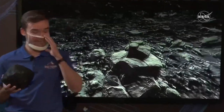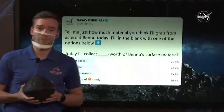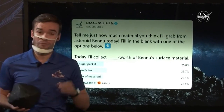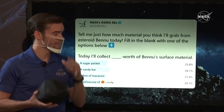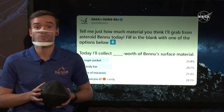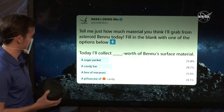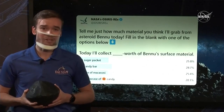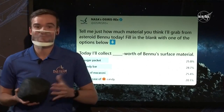It's truly mind-blowing stuff. I also want to check back in with that Twitter poll that we put out at the beginning of the broadcast. And we're asking you how much material you think we just got from asteroid Bennu. So remember, we're looking for at least 60 grams, but that sample container can hold up to 2 kilograms. So you guys are saying a candy bar size of sample? I like the optimism. Let's hope we actually pack that container to the max and bring all the sample back home.